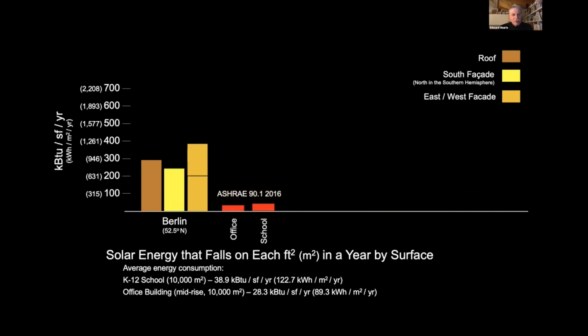The worst case being, for example, in this case, way, way north in Berlin. So that's what Berlin looks like. That's how much energy you receive on those surfaces in Berlin, free, distributed. And that's how much energy you need, and this is not even up to speed with the European building codes, which are even more stringent. So those little red bars would be even less. All you need to do is capture it, store some of it for use at night, and you have a carbon neutral building.